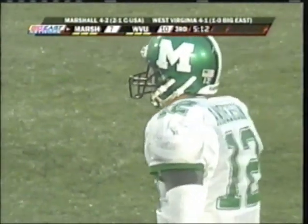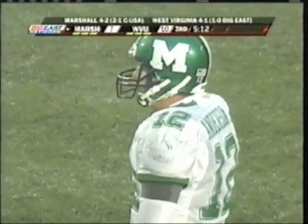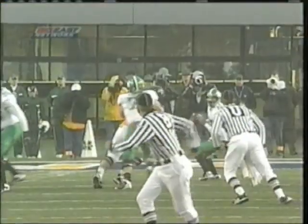Pressure coming from Chris Neal, number 90, the big man in the middle. Well, no official made the call quickly. They kind of looked around to each other and said, did anybody see it? And it really didn't look like any of them were too sure. But Cody Slate looked like he was pretty close. Did he get his hands underneath it?